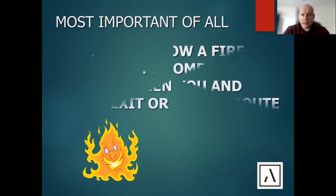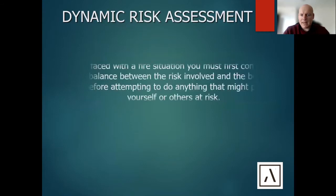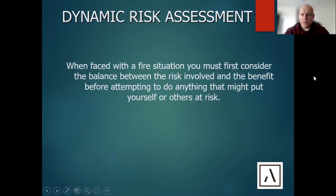First of all, a key point to remember is don't put yourself or anyone else at risk as a result of a fire evacuation. What we're asking you to do, though, is to think clearly and consider the need for a balanced approach to the risk. So do a dynamic risk assessment.